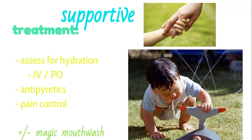So treatment is mostly going to be supportive care. Make sure, again, assess them for hydration. See if you can do PO hydration or if you actually need to start an IV on these kids in the ER. Talk to parents about appropriate doses of antipyretics and pain control. That's something that we miss a lot, and tell them to redose it frequently as needed.